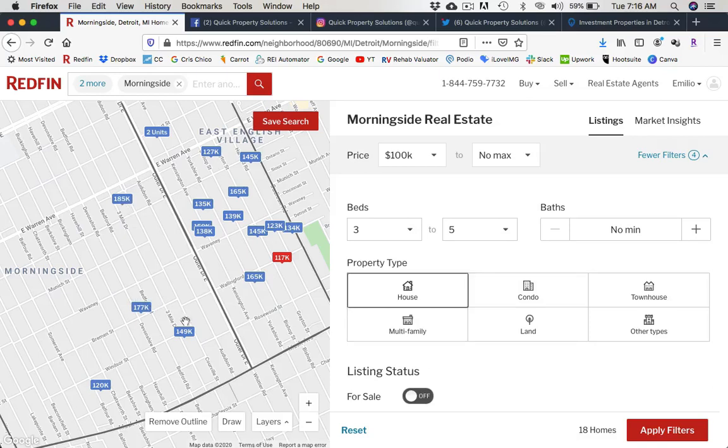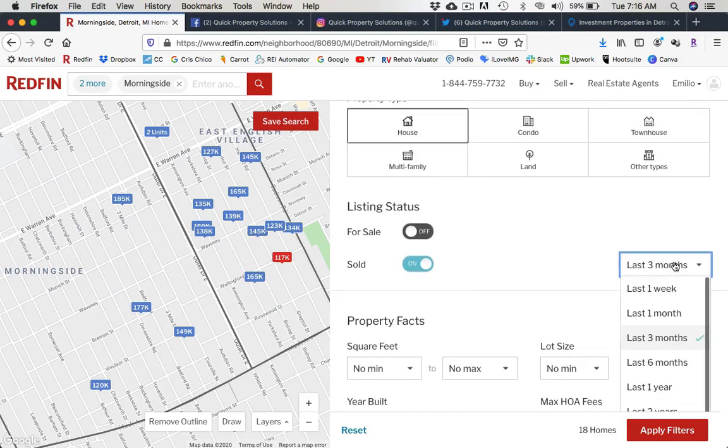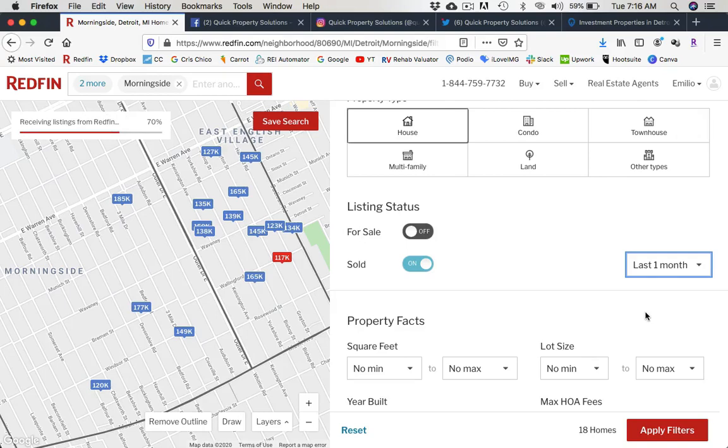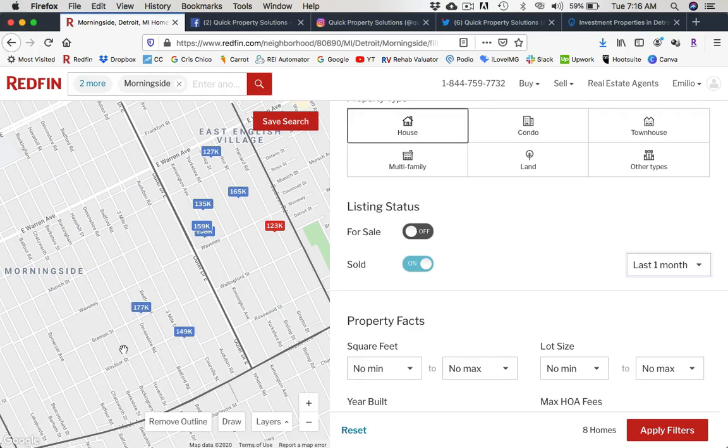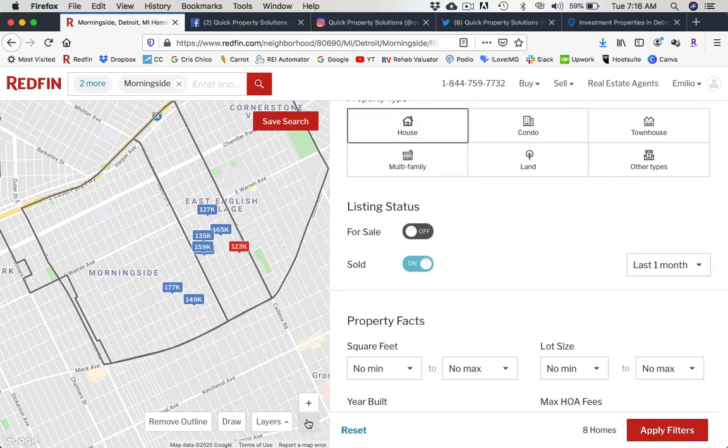However, look at these comps that are coming up here. Matter of fact, what I'll do is, so this is in the last 3 months. What sold in the last month? These two sold in the last month. And that's a really good sign because I know for sure Morningside, there were houses that were selling for $125,000.